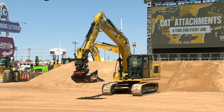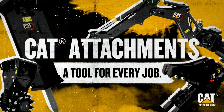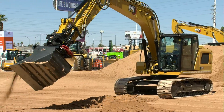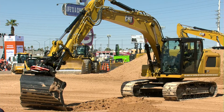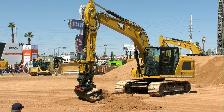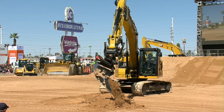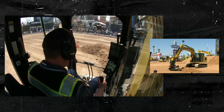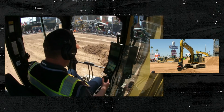That tilt rotator, as you can see, really eliminates the need to constantly reposition that machine. So you're going to see Alex put that in the dirt here, full 360 degrees, 40 degrees of tilt side to side. And again, being able to do more work from one position, getting more done in a shorter period of time, less repositioning of that machine, which is essentially downtime on that site when you're having to reposition into different areas. So loads of versatility there that helps with really saving more time, saving more fuel, getting more done in a shorter period of time.